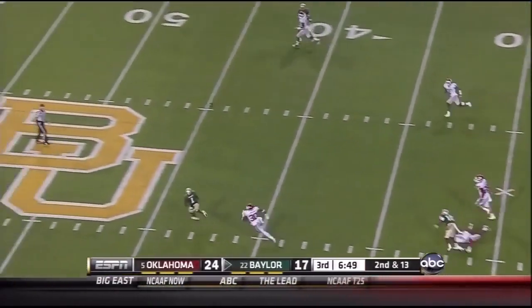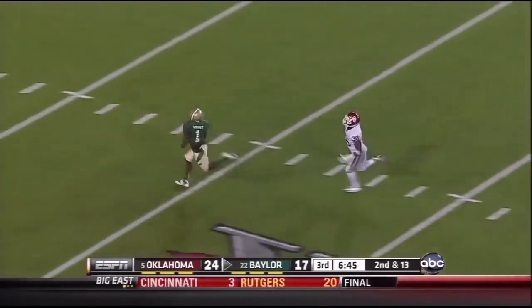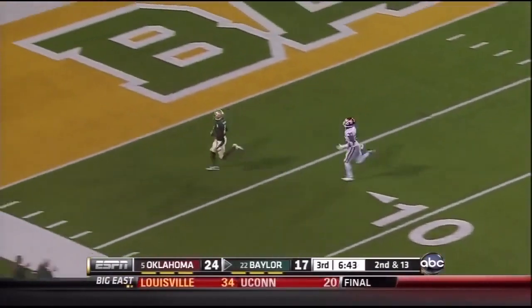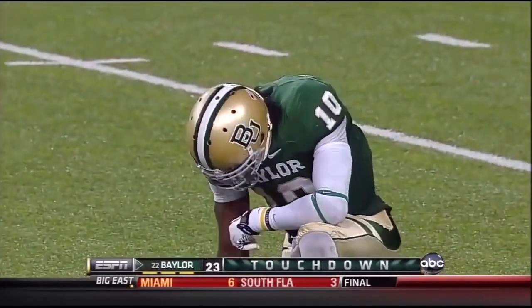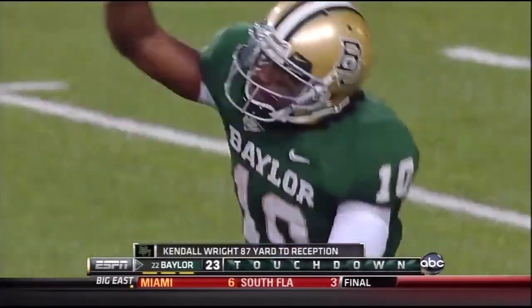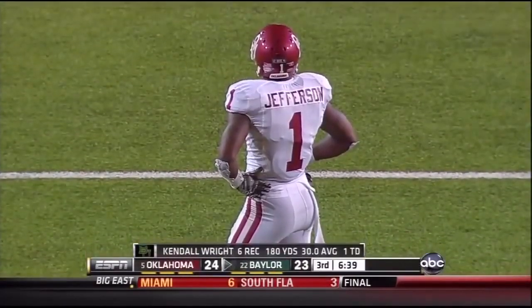And that ball's floating in the air and picked up by Kendall Wright. Touchdown Bears. Sometimes you'd rather be lucky than good. The bounce into the arms goes for an 87-yard touchdown.